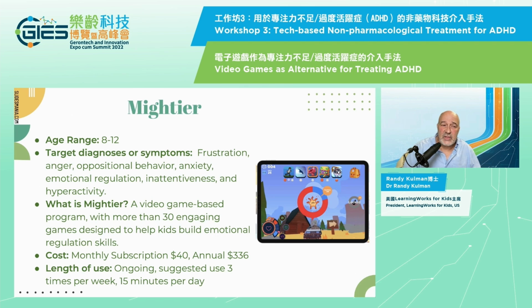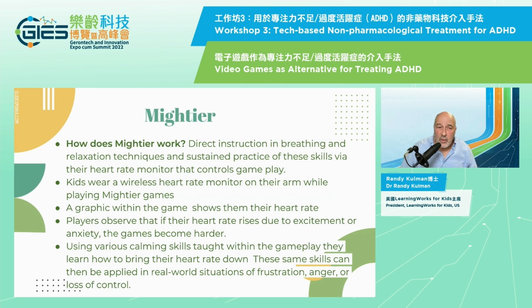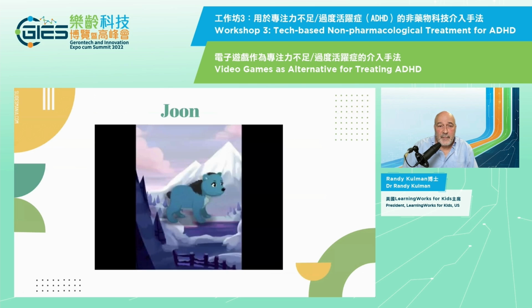Now, Mightier is focused more on emotional regulation, frustration, handling stress, and to a lesser degree, I think, hyperactivity and inattention. This is a little bit about how it works, and it's really teaching these kids breathing and relaxation techniques. All right, let's go to the next one. And this is June. It's a different kind of app.